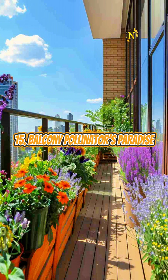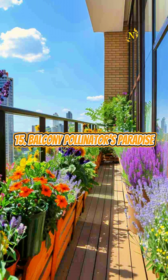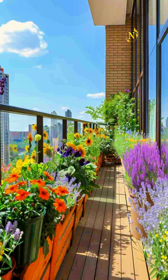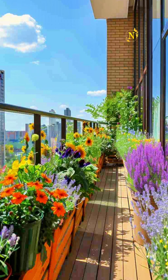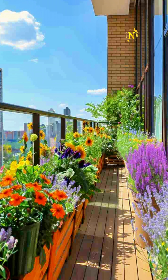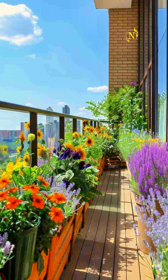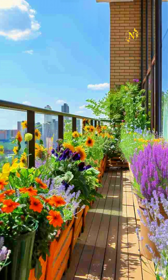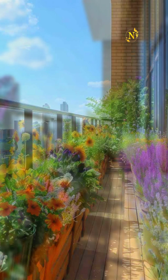15. Balcony pollinator's paradise. With a selection of nectar-rich plants, transform a small balcony into a bustling hub for local pollinators. Arrange a variety of flowering species, such as lavender, salvia, and small sunflowers, in wooden planters to maximize space. This not only adds a splash of color and fragrance, but also invites bees, butterflies, and hummingbirds to visit, creating a lively and eco-friendly garden.